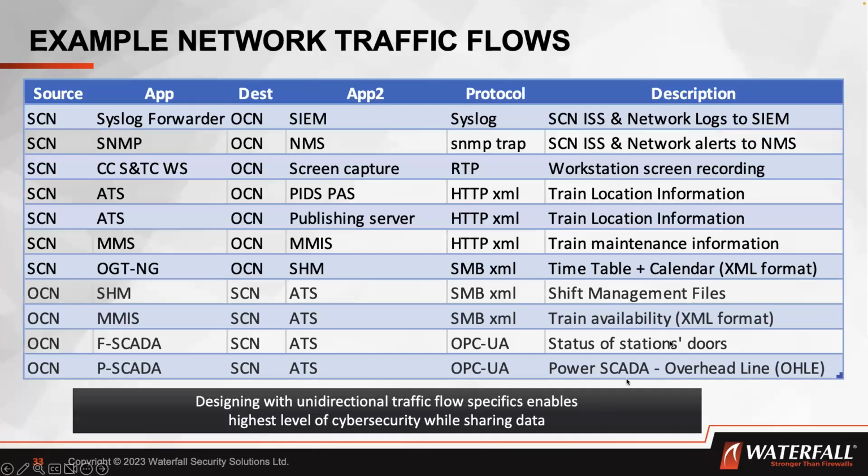And to take that one step further, just to highlight this idea of looking at things from an inventory, if you will, of the actual traffic flows, you would begin to look at the source segmented network. In this case, on the left-hand side, you see signaling control network, destination, the operational control network, if you'll refer back in your mind to that diagram I had showed previously. And you look at, well, we need syslog to be able to send SIEM information over to the Cybersecurity Operational Control Center. We definitely need that information. So that can be unidirectional in its approach. And you're assured that by doing it through this type of technology, sharing that information does not open up an attack vector or vulnerability.